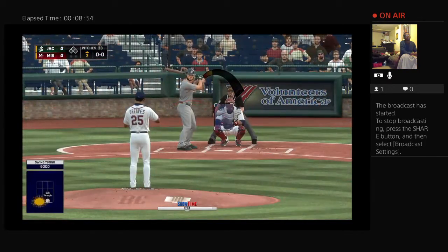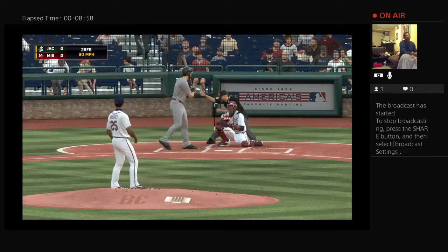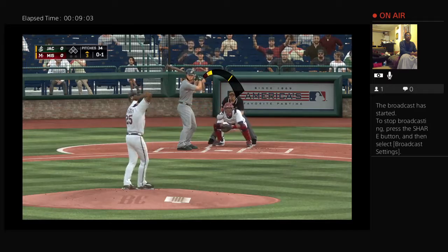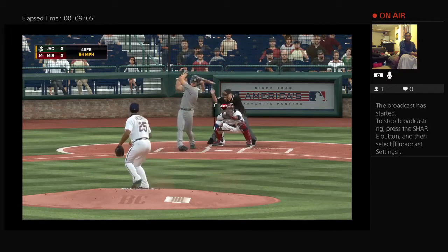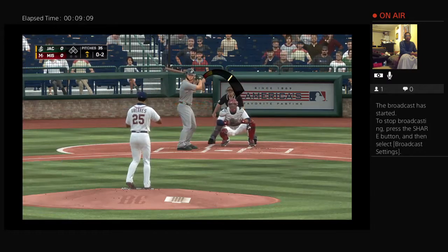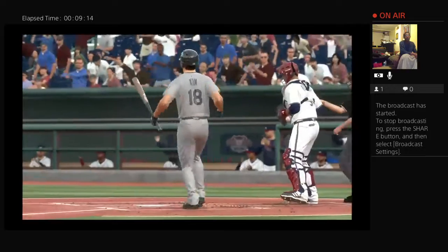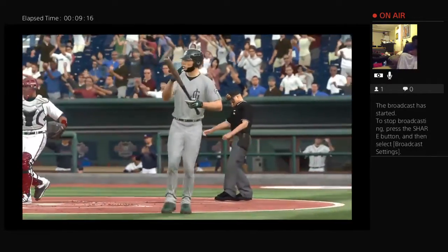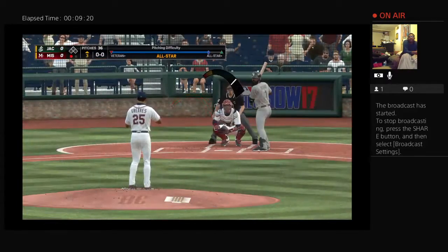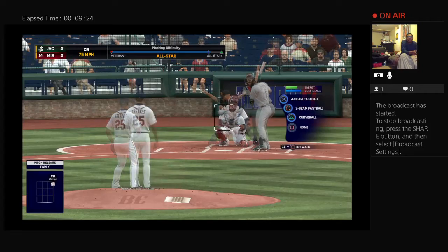Digging in, Theodore Kim, 9-1-2 due up. And here's a fastball called for strike one. Set to deliver the 0-1. Starts that swing a bit too early. And this is swung on and missed. Five quick strikeouts now, and that's your first out of the inning. Stepping in once again, Stephen Hoskins, 0-for-1 here in the early going.